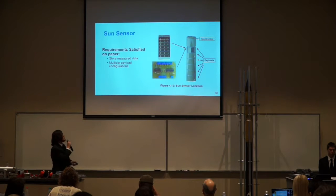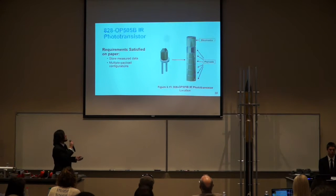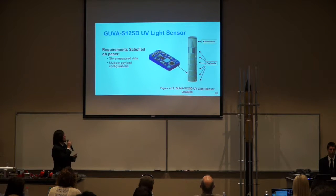The first one has a sun sensor array. Then we have 2 with a digital mini spy pen camera. One will be programmed to record still images, the other will be programmed to record video. This is followed by an IR sensor, a thermistor array, a UV sensor.